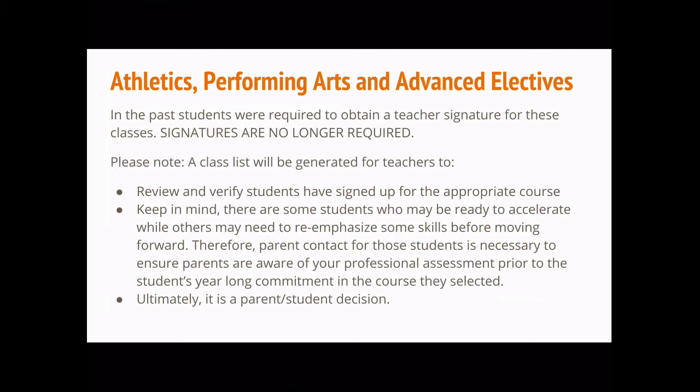If I am in 6th grade beginner band, I will follow the natural progression and sign up for intermediate band or seventh grade band. If I am a seventh grader in intermediate choir or theater, I will sign up for advanced choir or theater as an eighth grader. Notice the information included on this slide.